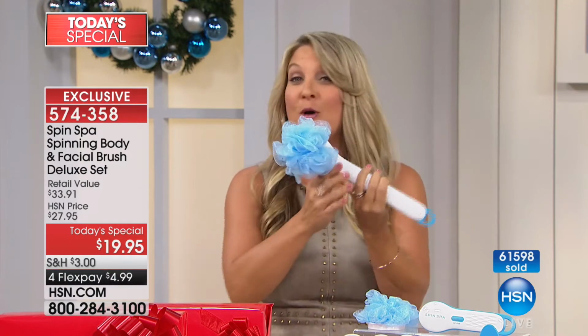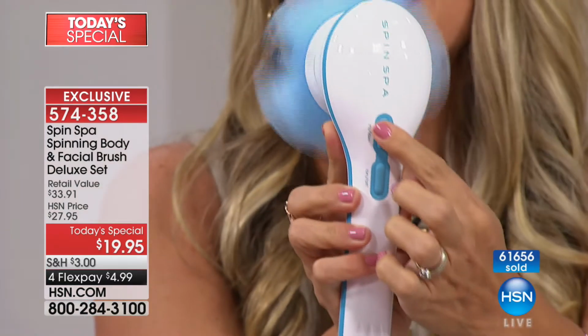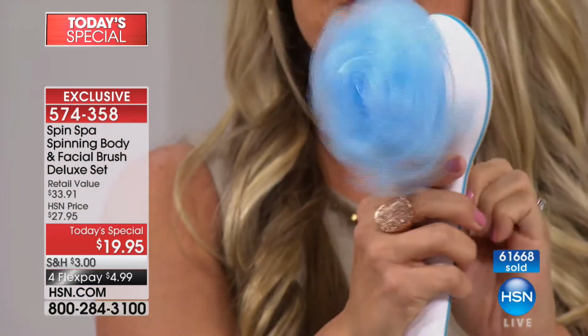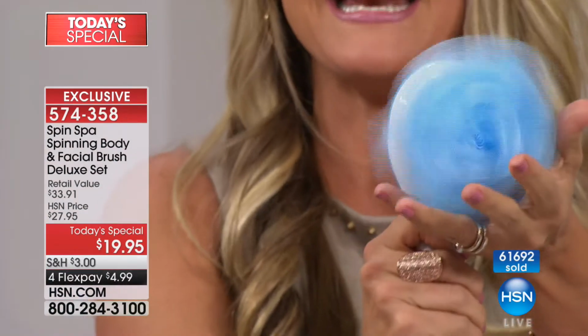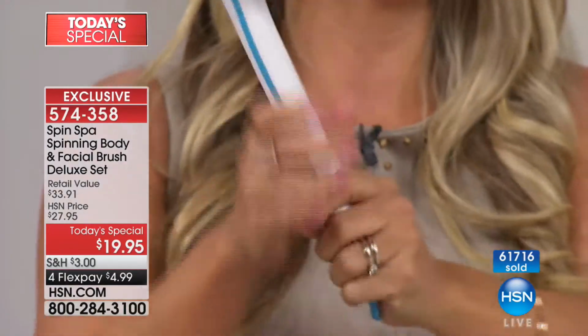Take a look because, once again, you have that power behind the Spin Spa. You have that one button that's going to turn it on. You get the option of the high and you get the option of the low. Look at that in action. And just being able to reach the small of your back, just being able to reach the places you can't.